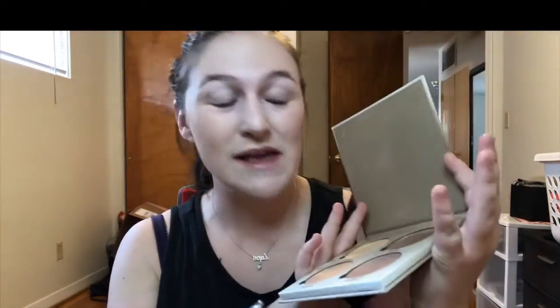I used Mary Kay's highlighter yesterday and it wasn't bad. I'm not by any means saying it was bad, but me personally, I am obsessed with Anastasia's highlighter palette. I'm in love with this palette. I've been using it for almost a year now, and I don't want to switch yet. So I'm probably not gonna use Mary Kay's highlighter again.